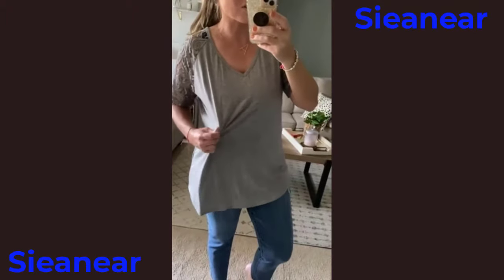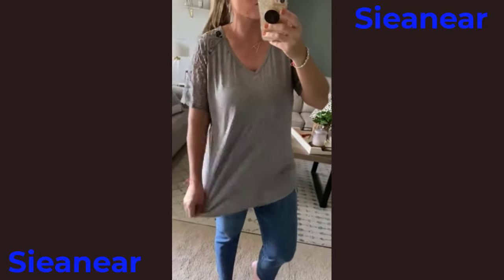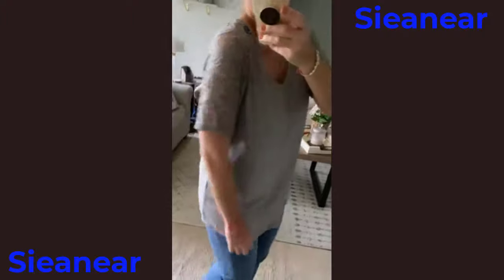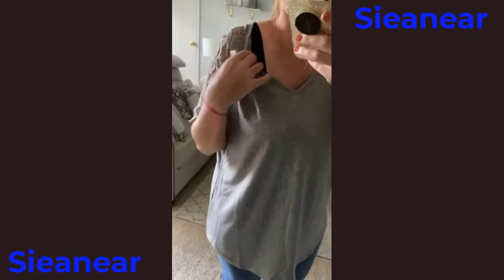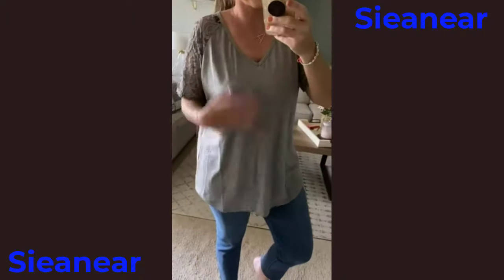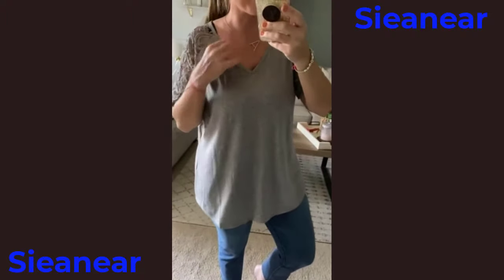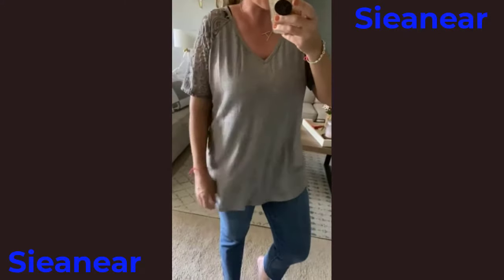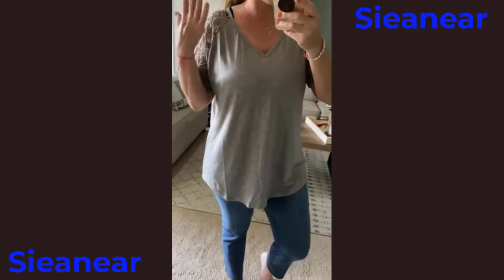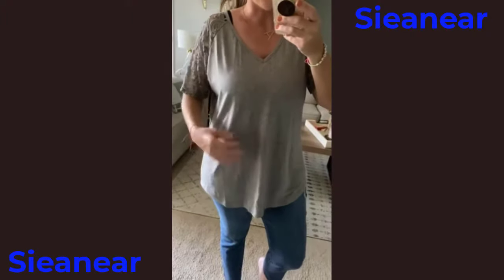This lace sleeve tunic from Amazon is super cute. The material is so soft, but there's so much stretch to it. Love the deep V-neck, and then the waist is so pretty. I have a little bit of a thicker bra on, so I would recommend wearing a thinner one, or maybe even just a light tank top or camisole underneath, so that way you don't see the bra. It almost just looks like I have a tank top on anyway, but absolutely love it.